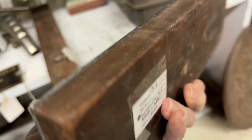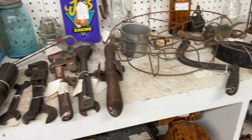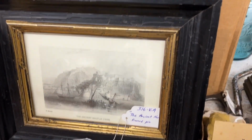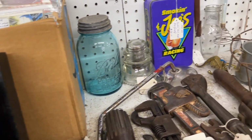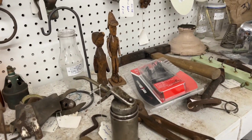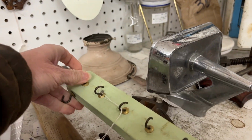These are some kind of blocks. Looks like it maybe would have had a chart on it of some sort. He normally has oil cans, and ooh, these frames are cool. They look newer, distressed, but anything that is dark with some brass detailing, I just love the neutral colors. This little cup holder is cute. Nice green color for your keys or little bits.